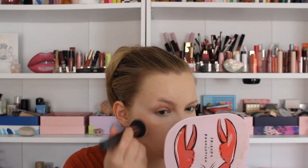I think maybe just drawing it on? That might have been a bad idea. I feel like it's just mostly picked up the product. Okay, it blends out quite nicely. It's a little bit sheer. I'm going to try taking it on the brush so you can see what I'm doing. Okay, that's better.